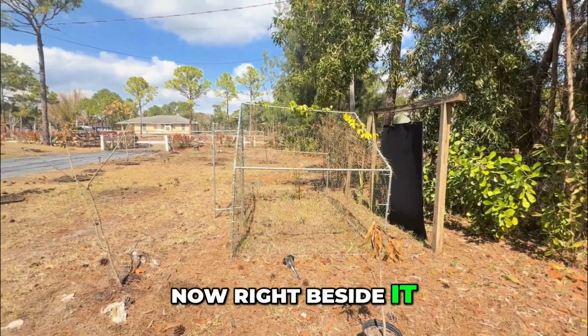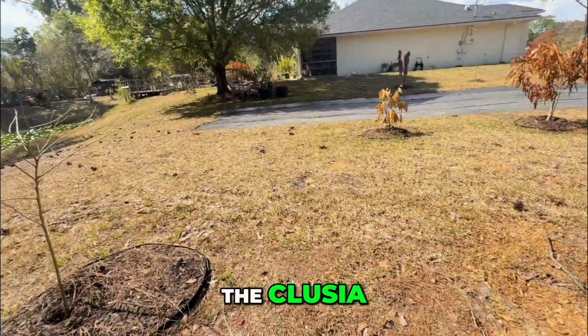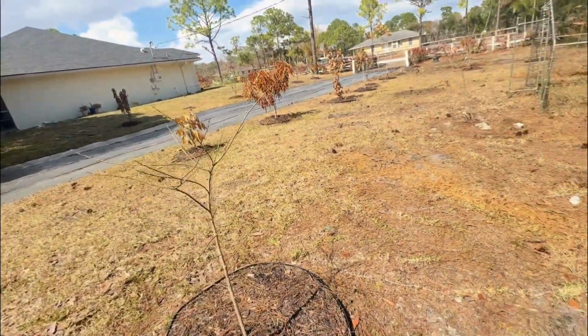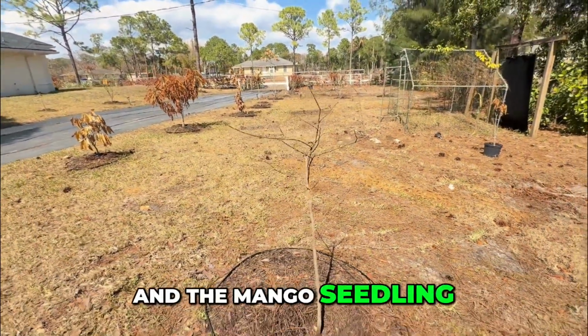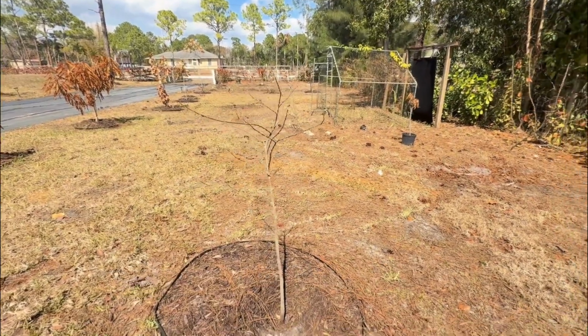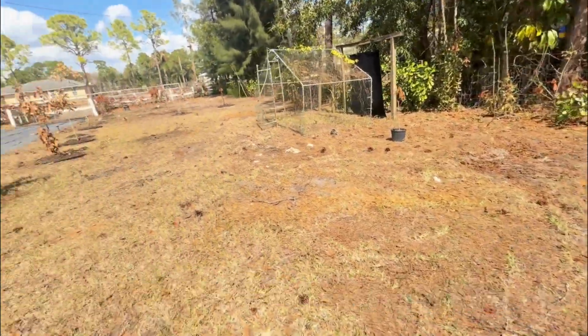Now right beside it, you see the contrast. The clusia, not doing well. The yucca, struggling. And the mango seedling in the pot, definitely not doing well. Same space, completely different outcomes.